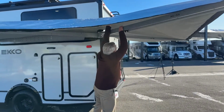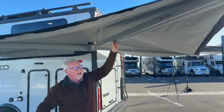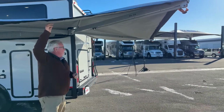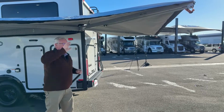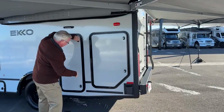This actually will stand up to kind of drain the water off, and you do have a leg right here that you can drop down and support it if you like. But even if you're 6 foot or taller, you can walk under this without any problem. So this is a great feature, one of them that I really like about the EKKOs.